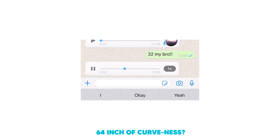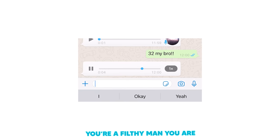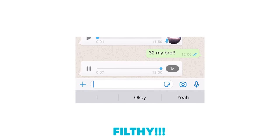I mean, I should have known this yesterday when I told my friend Dan that I'd ordered the monitors and he said this. Come on now, 64 inch of curvedness. You're a filthy man, you are. Filthy. I could literally fit inside of this box.